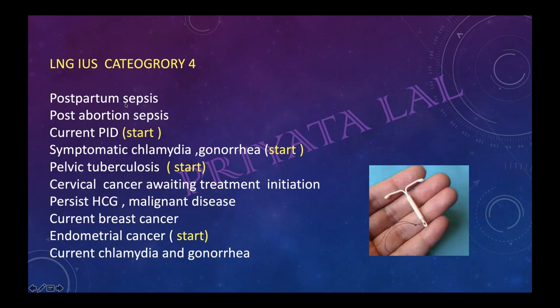Why? After sepsis, you will not insert anything. So postpartum sepsis, post abortion sepsis, current PID, what we were discussing just now. If she is having current chlamydia, current gonorrhea, or purulent cervicitis, that is current PID. And if you are starting it in that condition, it is category 4. So all this belongs to infection. Again, symptomatic chlamydia, gonorrhea start is category 4. Pelvic tuberculosis start is category 4. Now you can remember all these are the infection group: postpartum sepsis, abortion sepsis, current PID, symptomatic chlamydia, gonorrhea, pelvic tuberculosis. All starts are category 3. Sorry, category 4. So now you can remember all active infection is category 4.